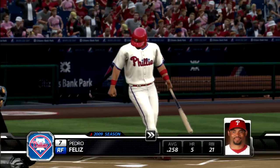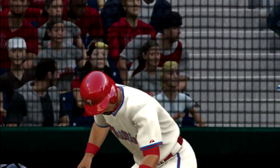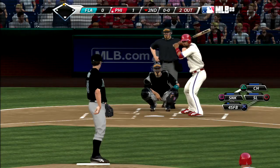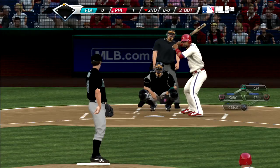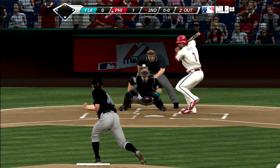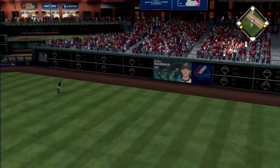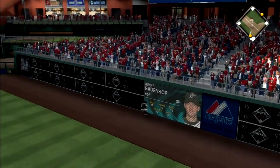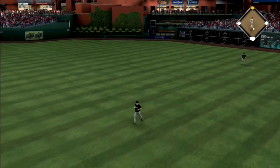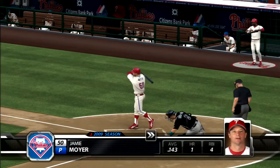Man at second here with two away, and in steps the right-handed hitting Pedro Feliz. Now here's the first pitch. Swing and a liner toward right center, and he'll have himself a base hit. And the run's going to come in to score from second as they grab a 2-0 lead now. Jamie Moyer will take his cuts now.